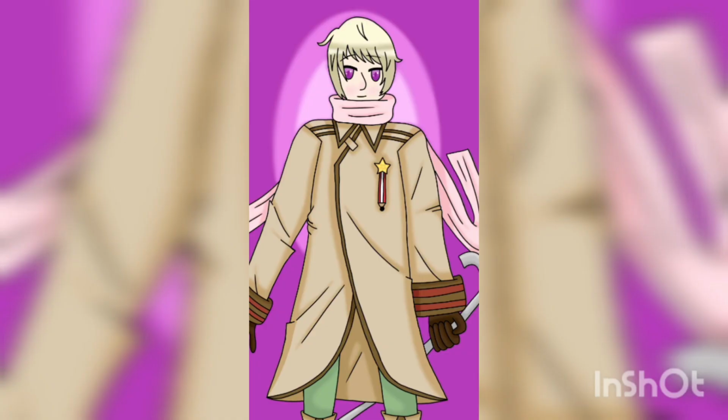Here we have Russia. I really like his character design. I love the scarf and I love the little trench coat. So I decided that I wanted to draw him. So here he is.